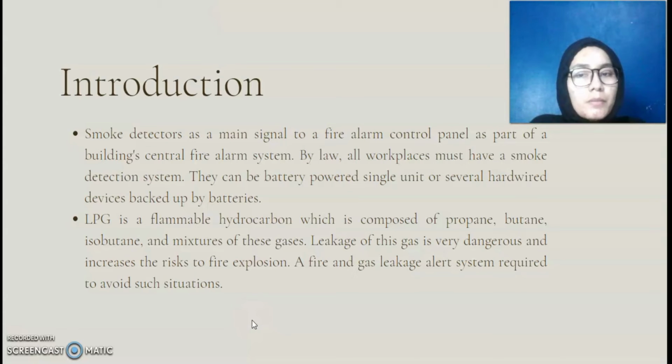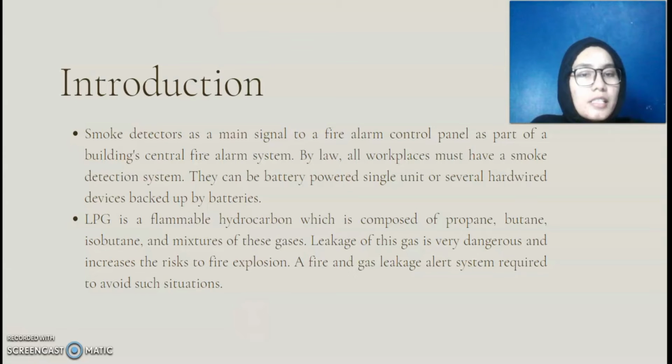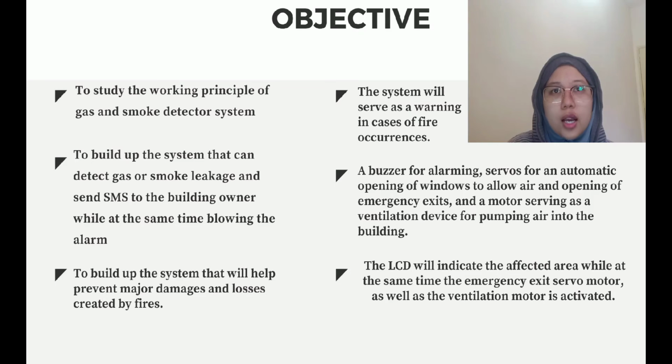LPG is a flammable hydrocarbon which is composed of propane, butane, isobutane, and mixtures of these gases. Leakage of this gas is very dangerous and increases the risk of fire and explosion. A fire and gas leakage alert system is required to avoid such a situation.